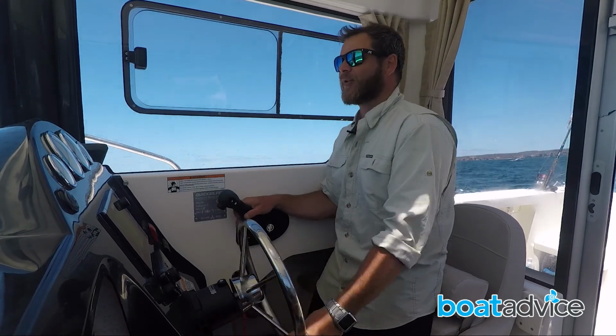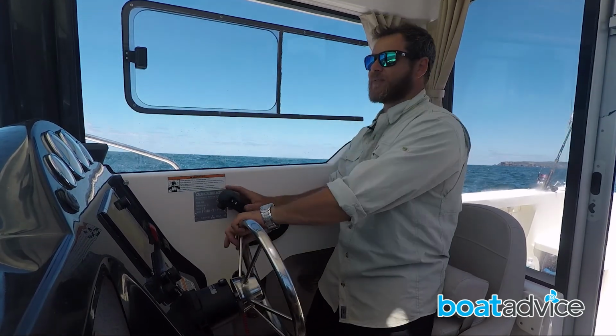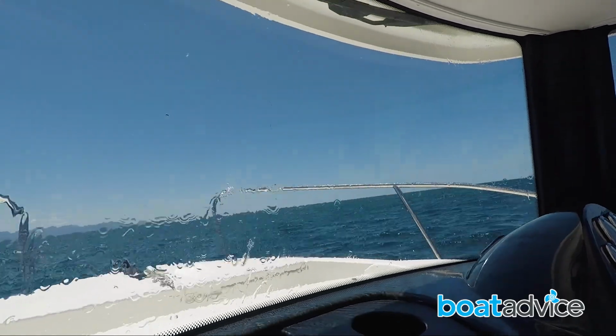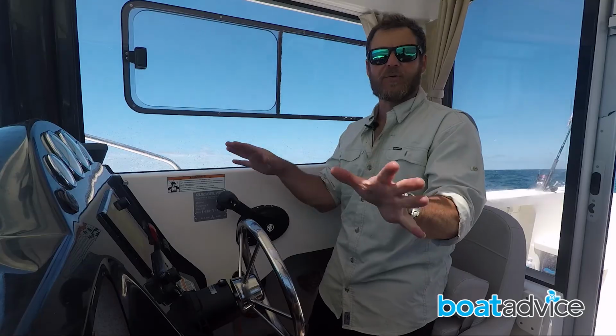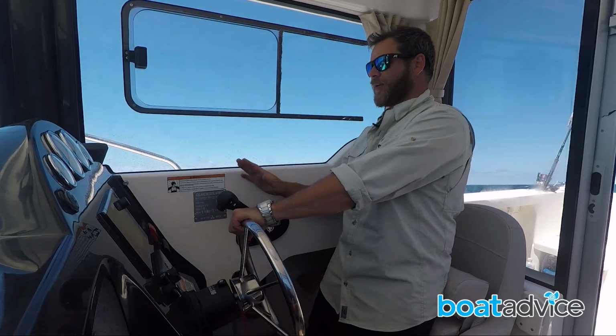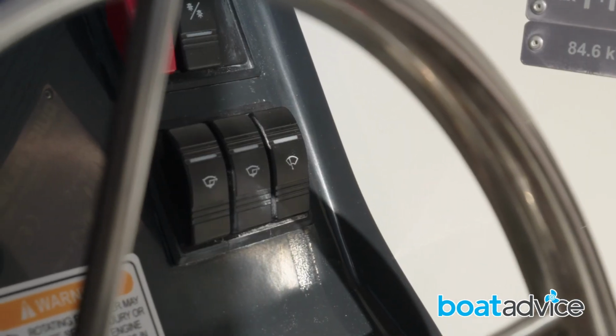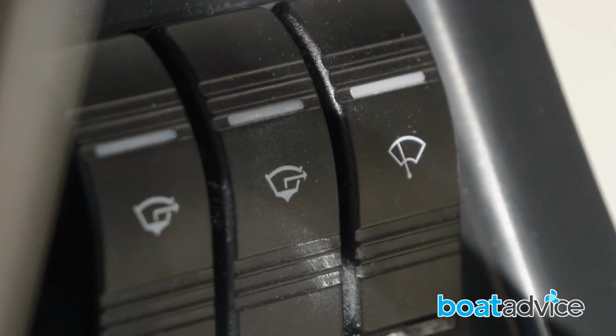I'm not going to get wet at all, and if I do get spray on the windscreen, simply a press of the button and it wipes it away. The helm position is well appointed and gives you good visibility all around the boat. The throttle control here is well within reach, as are the switches for the windscreen wipers, bilge pumps and lights.